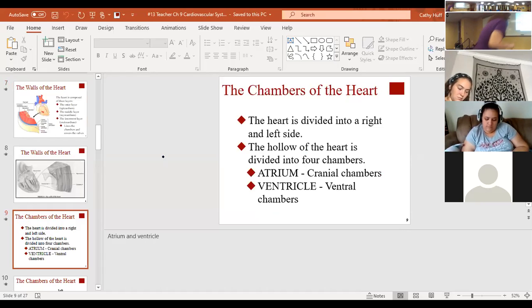All right, so now what we need to do is talk about the chambers. We're going to spend some time on the chambers. We have 4 chambers. We have 2 cranial chambers, and we have 2 caudal chambers. And the great thing is the 2 cranial chambers are named the same thing, and the 2 caudal chambers are named the same thing. The 2 cranial chambers are known as the atria. That's the plural for atrium. You have a right atrium, and you have a left atrium.